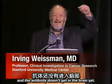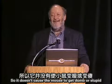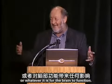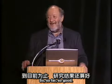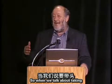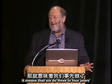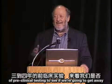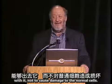And the antibody doesn't get in the brain yet, so it doesn't cause the mouse to get dumb or stupid or whatever it is for the brain function. So far, so good. So when we talk about taking a lead like this to a therapy, it means that we do 3 or 4 years of preclinical testing to see if we're going to get away with it, not to cause damage to the normal cells.